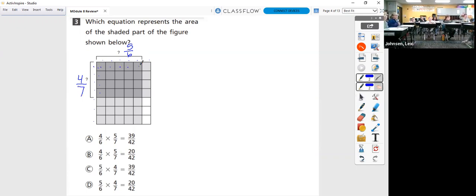1, 2, 3, 4, 5, 6, 7, 8, 9, 10, 11, 12, 13, 14, 15, 16, 17, 18, 19, 20. And 4 times 5 is 20, and 6 times 7 is 42. So this one has so many ways you can check your answer, right? You have to make sure that you read all the options before you just pick one. This goes back to that IXL we did, figuring out what does the picture represent? What is the picture showing us?